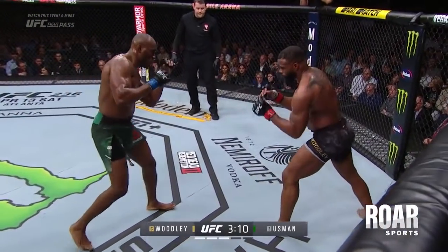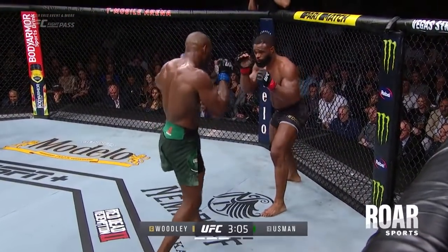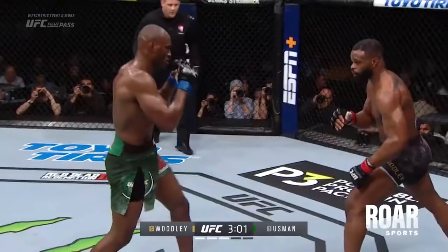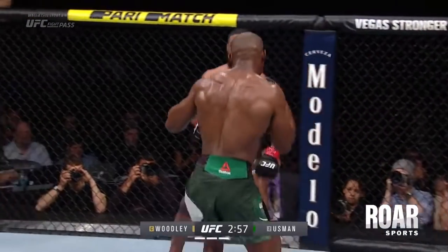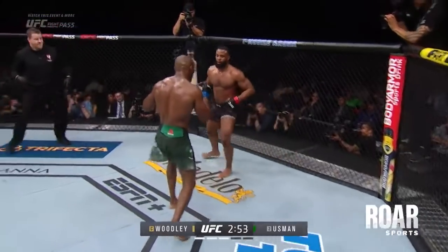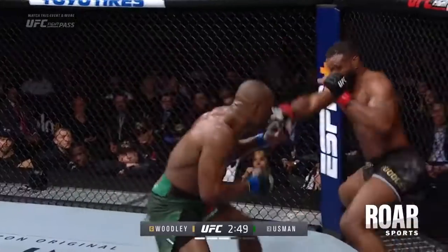If there was a punishment index in this fight, you would see that Kamaru Usman has dished out so much more punishment so far. With all the ground and pound in the second round, all these vicious body shots and knees to the body in the clinch. I mean, it's just a dominant performance for the challenger so far. Complete control by Usman right now. I think you're onto something. We need like a damage index.